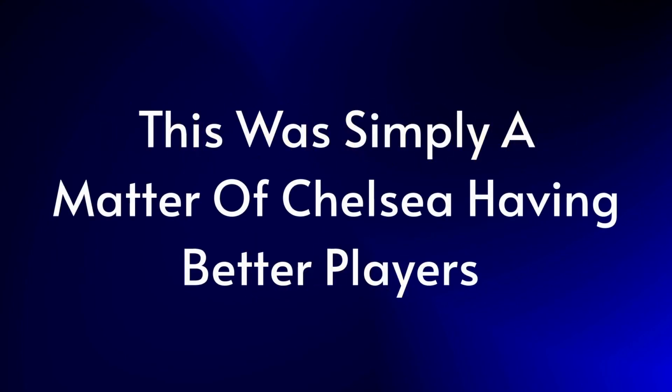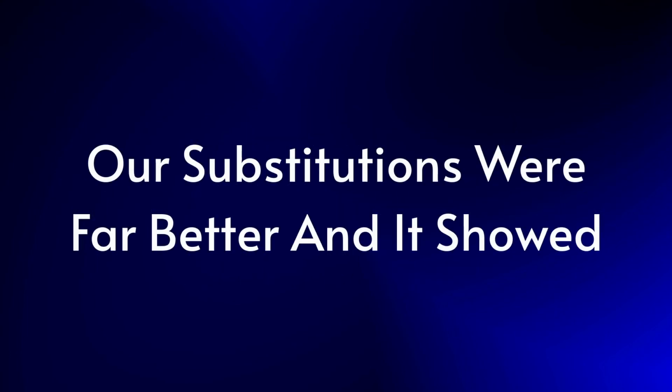So what happened in the second half and how did we eventually win? Well, to put it simply, it was just a matter of player quality in the end. We made a few substitutions and brought on players that I personally thought should have started, and Wimbledon didn't have that same type of player to bring off the bench to impact the game.